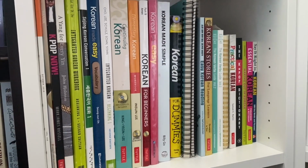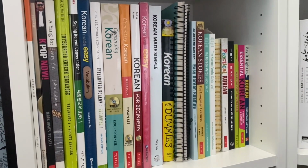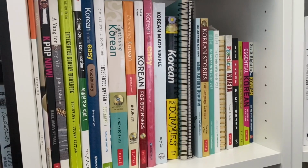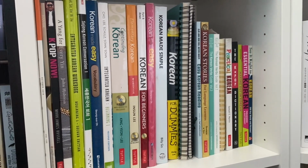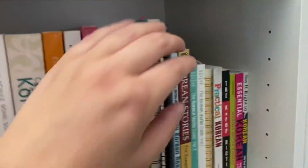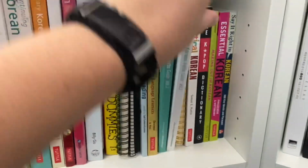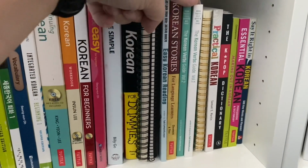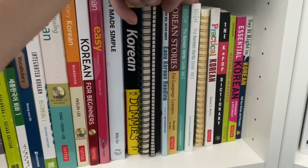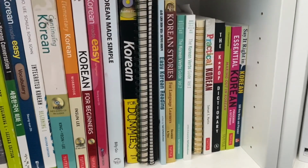This shelf is my Korean language learning, all the books that I've gathered over the 7 years that I've been trying to teach myself Korean. I really like all of them, but my favorite are these. And these are the Talk to Me in Korean. They have a whole series of books. I picked these ones up most recently, I think, and I really enjoy them.